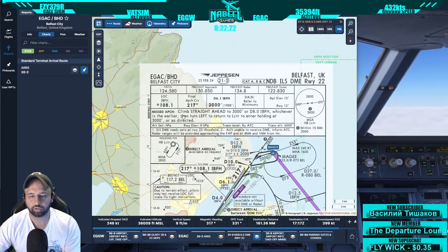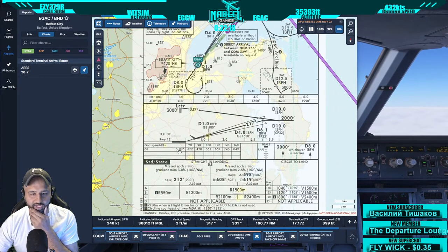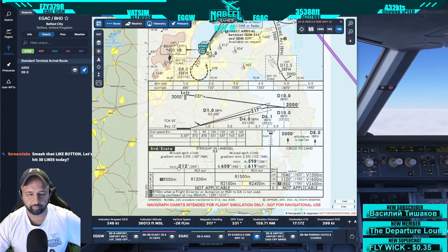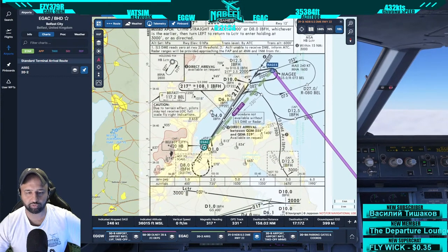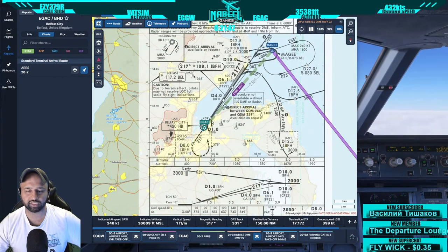Let's have a look at our approach now. So, with approach, it's looking pretty nice with the glide slope angle of 3 degrees. Gonna capture glide slope and localizer at about 2000 feet. Minimums are gonna be 212. For this approach, and for missed approach, we are going to climb straight ahead to 3,000 feet, or Delta 8.0, which is right here. Whichever is the earliest, then turn left onto the left-hand downwind over Woodson to allow for the Lima Charlie Tango Romeo.